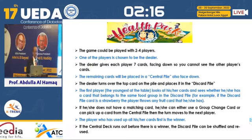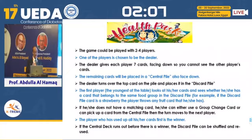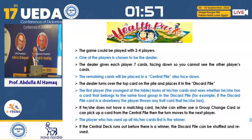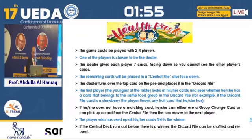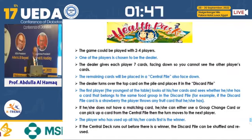This game could be played by 2 to 4 players. One of the players is chosen to be the dealer. The dealer gives each player 7 cards, face down so you cannot see the other players' cards. The remaining cards are placed in a central pile, also face down. The dealer turns over the top card of the pile and places it in the discard pile.